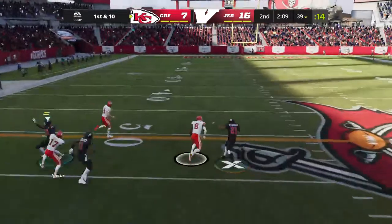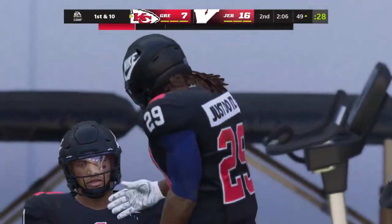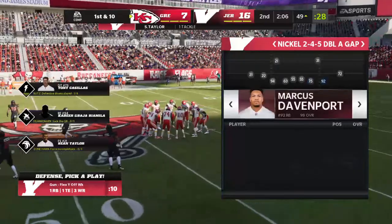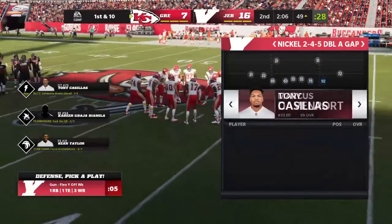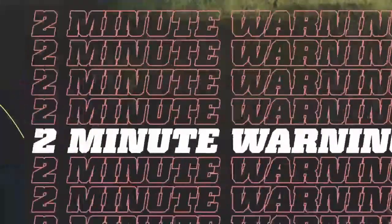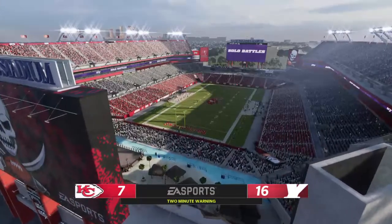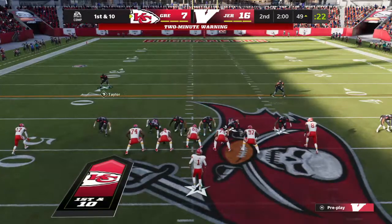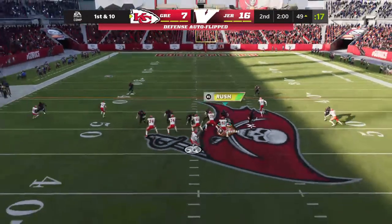Here's Fields. Right back to Pitts again. And he'll be taken down, but not before he works it past the 50. Remaining in this first half of football. A reminder, coming up at halftime, Jonathan Coachman will join us from Orlando with our halftime report, but business to take care of before we get there.